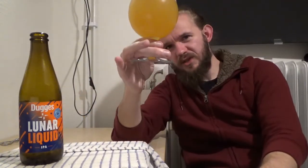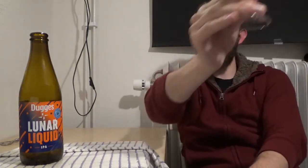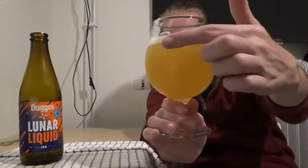That looks pretty damn nice, I have to say. So yeah, just checking the camera controls alright, and there we go. So as you can see with this one, it's poured a lovely, I'd say that's one of the more yellow leaning New England IPAs that I've come across. If I shine the light through it actually, it does have a good degree of haze to it, but again, it's not the soupiest and gloopiest of New England IPAs that I've come across.